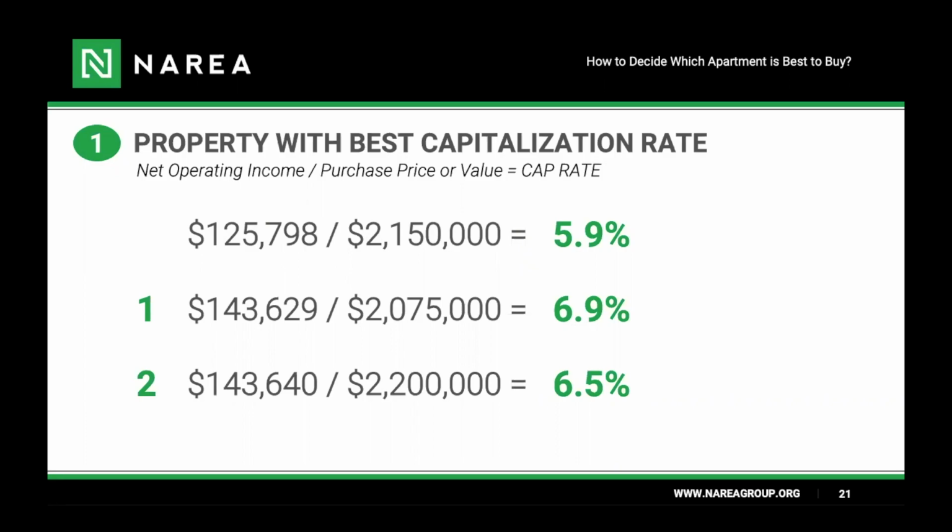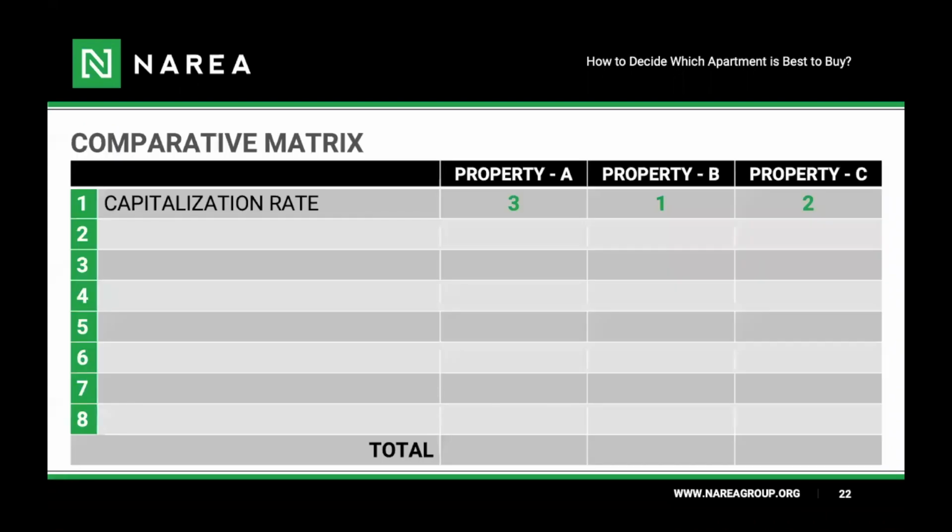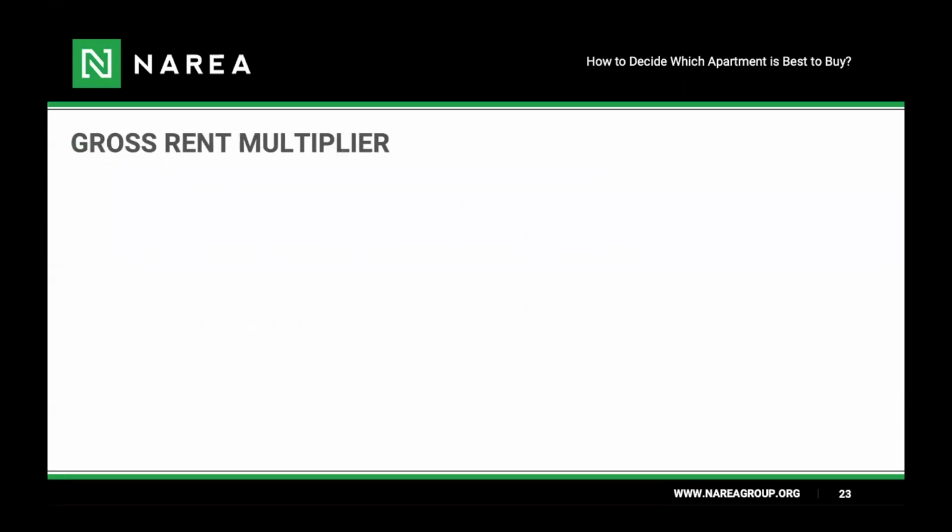If you're a seller, you're trying to sell at the lowest cap rate because that gives you the highest price. But as a buyer, you want to buy at the lowest price. So the higher the cap rate, the better. So then after we get that, we rank these on what I call a comparative matrix. We're going to build on this matrix as we go. So property B had the best cap rate, property C next, and property A was the worst of the three. So now let's look at gross rent multiplier.